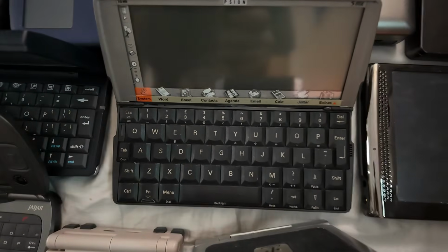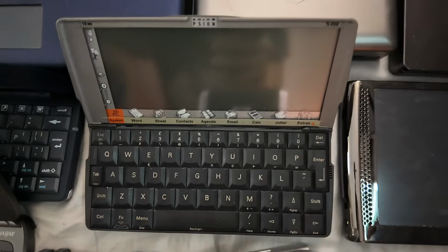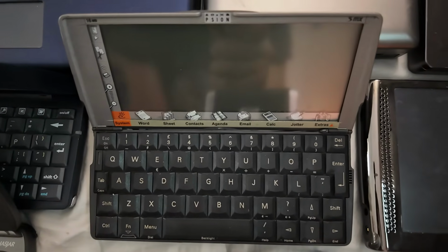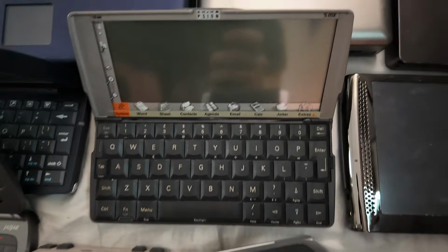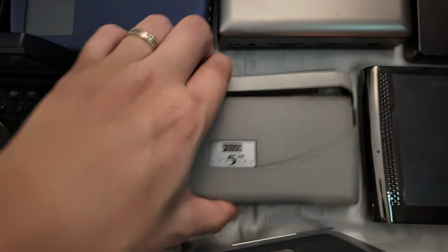And it's a resistive touchscreen. You have to use a stylus. But yeah, this thing was a palmtop computer. It lasted pretty long, I guess, on the batteries, and you can always replace the batteries. And I know a lot of people like their Psion palmtops. So this is the 5MX series. Pretty good handheld PC from back then.